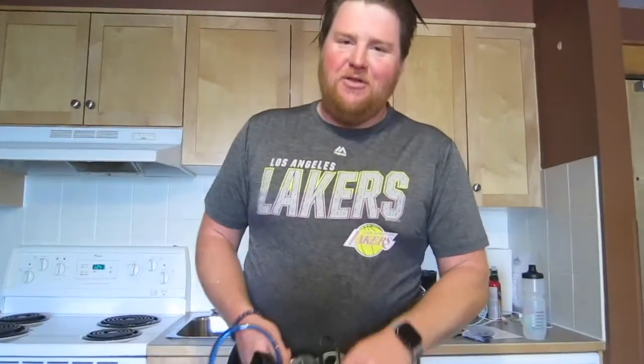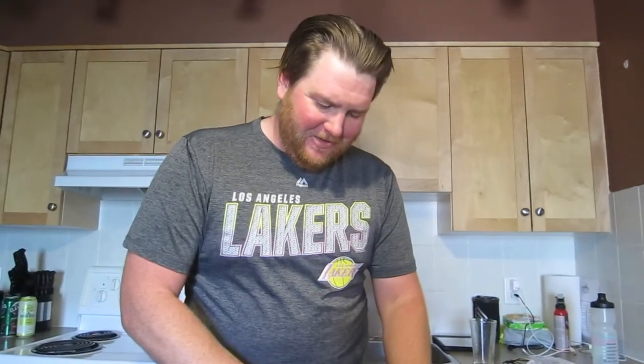So we're getting ready to go to the Legacy Trail. We're gonna ride our pedal bikes from Banff to Canmore, and then that's gonna be our afternoon. Hopefully it doesn't rain on us, and hopefully the weather stays nice, and hopefully we can get on the bus. We only have to go one way.